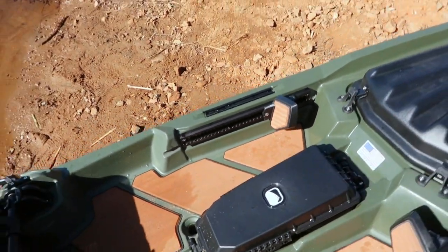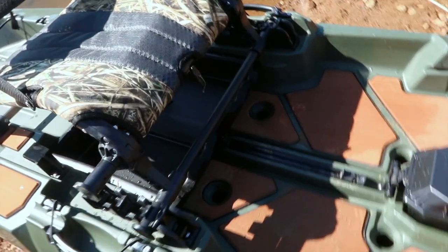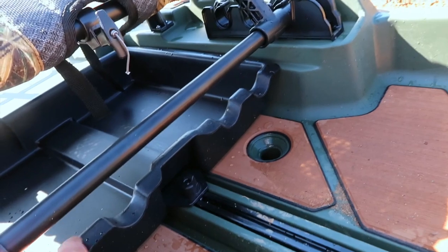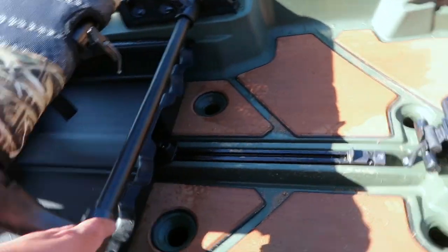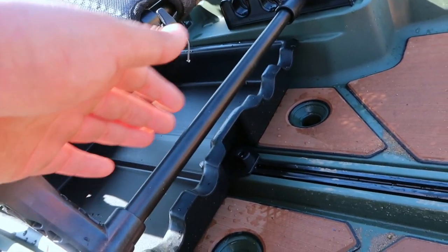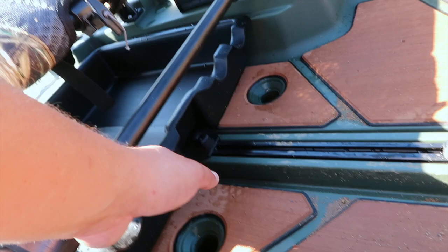You can take it out and have everything easy to pull on and off. Next, the junk drawer, which I paid extra for on the SS107, the larger model. It comes with the junk drawer, but I paid extra for that. And it's awesome. You can keep tackle you're constantly getting into, or other random things that you need while you're on the water, that you could get to super easily.